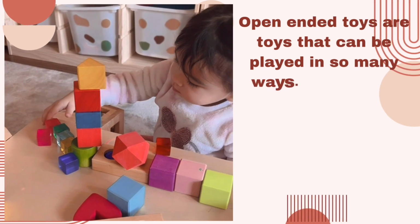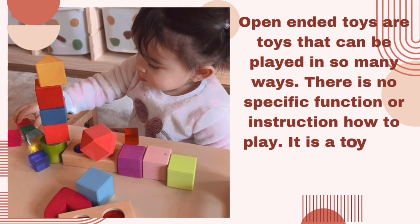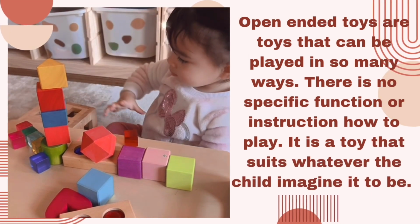Open-ended toys are toys that can be played in so many ways. There is no specific function or instruction on how to play. It is a toy that suits whatever the child imagines it to be.